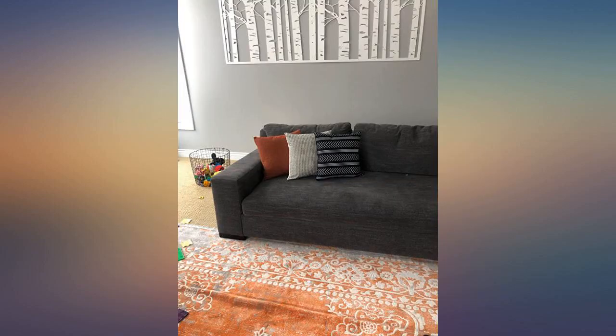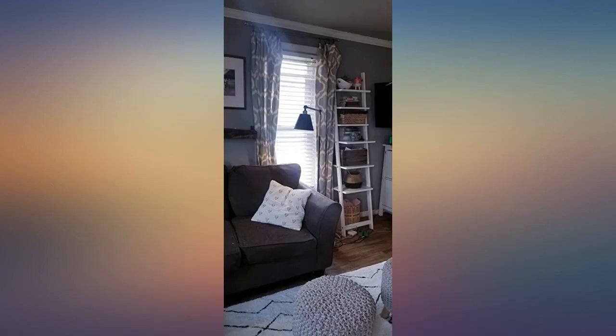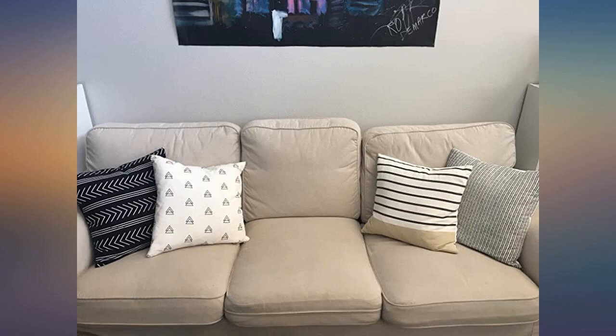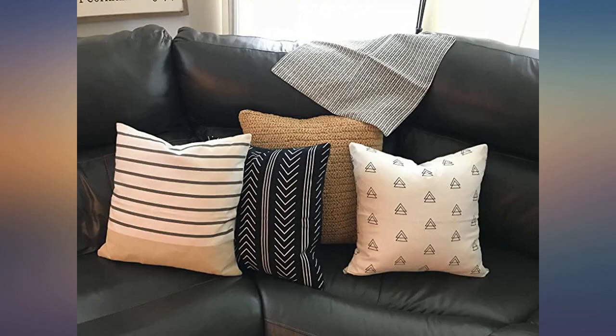These have been in my save for later folder for 6 months. So glad I finally ordered them and can start enjoying the updated look in my living room. These pillow covers are adorable. I was so impressed with the quality when I received them today. It's so hard to find pillow covers that are great quality, cute, and affordable, but these are the whole package. Love them so much.